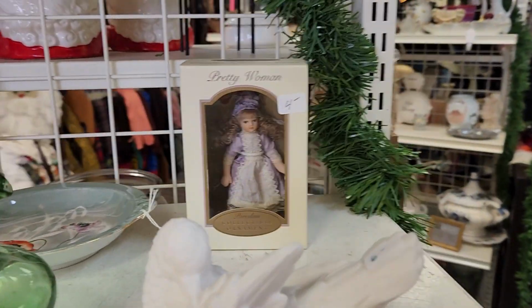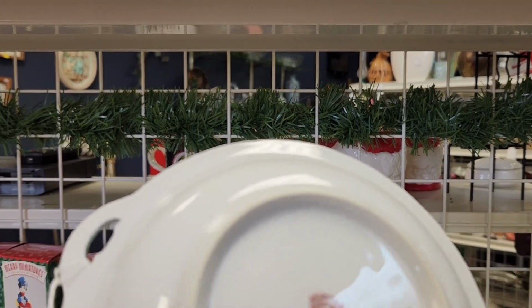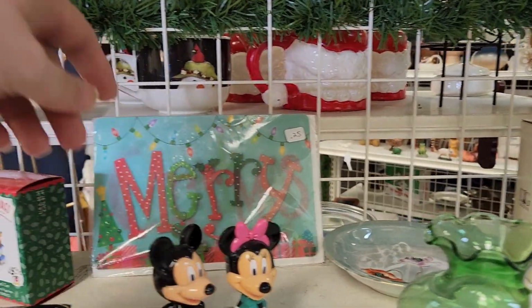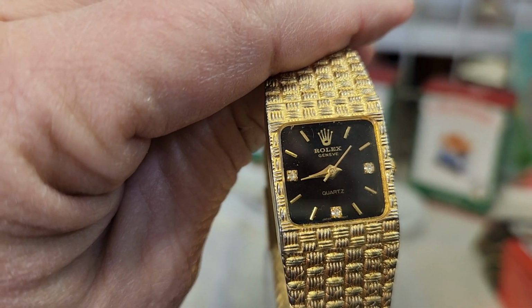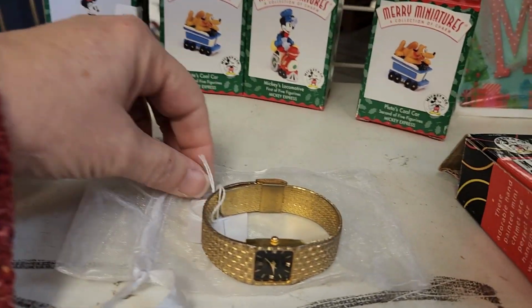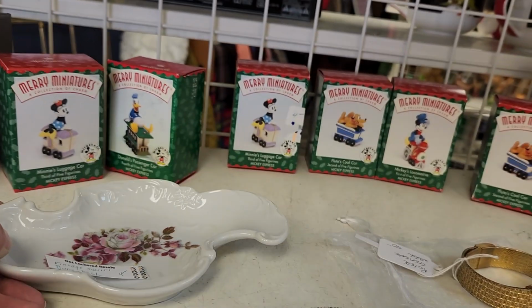And this is a little white bird for $6 and a little base. This is new last week. It is from Noritake. And it is $5. Then I got Mickey and Minnie bobbleheads. And this is a Rolex from Geneva quartz watch. You can see it says Rolex on it. It needs a battery. And it is $40. This is a vintage swirl bone dish for $4.